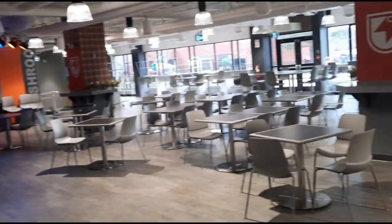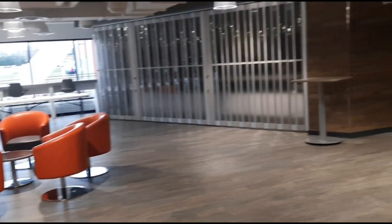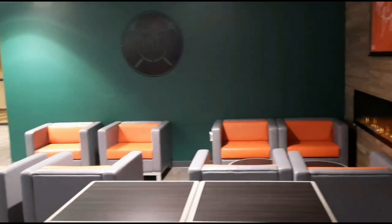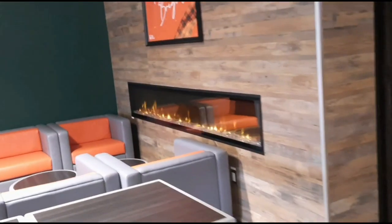So, this is a sitting area. And isn't it beautiful? If you don't want to sit in the cafeteria, you can always use this room. Look at that, awesome.